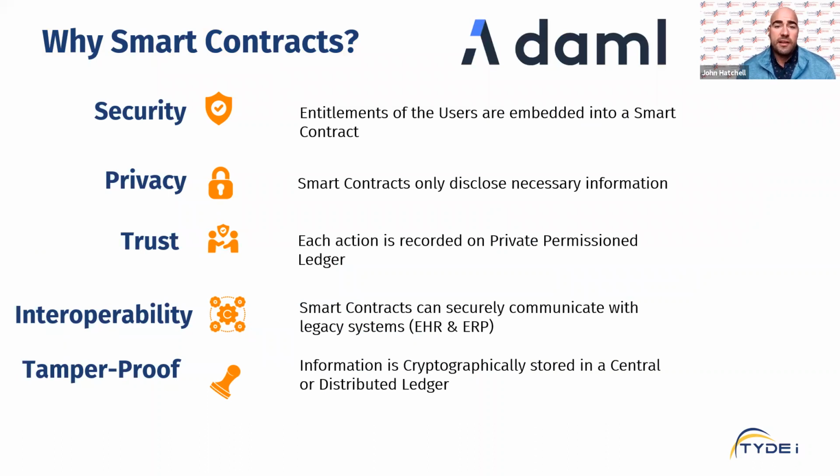So why did we choose smart contracts? As a company, we made the decision to use DAML as the basis for our build and our platform. We rely on 5 tenets in our decision making and why we chose that, and we'll go through those now. So obviously, the security aspect of smart contracts, being able to have entitlements for users that are embedded into our system. Privacy, right? Smart contracts only disclose the necessary information to each party, during the functionality of whatever aspect of that process they're trying to carry out.